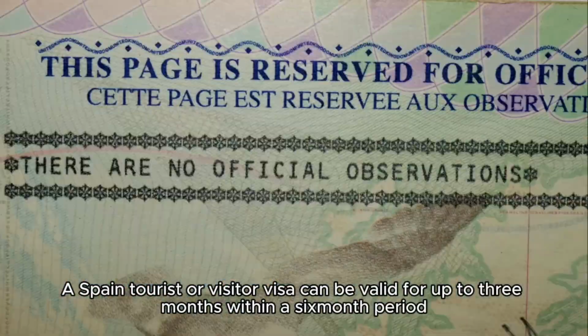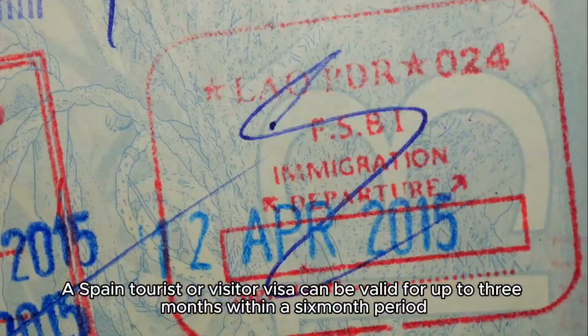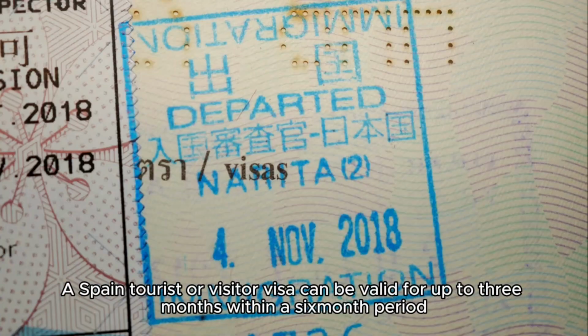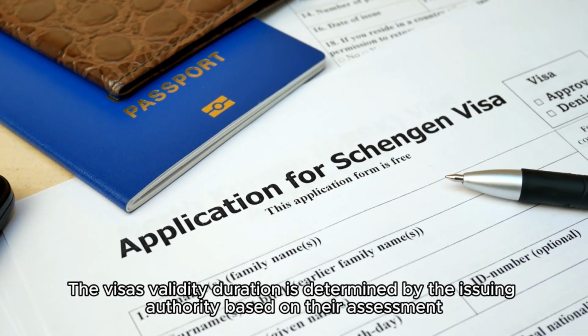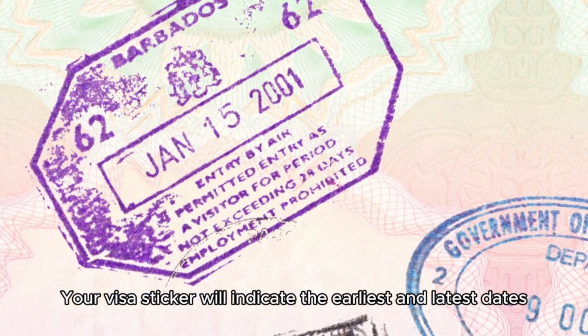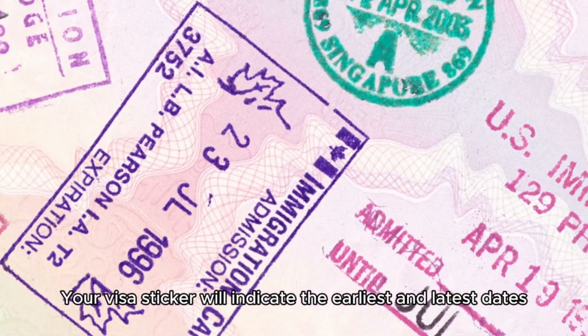A Spain tourist or visitor visa can be valid for up to 3 months within a 6-month period. The visa's validity duration is determined by the issuing authority based on their assessment. Your visa sticker will indicate the earliest and latest dates you can enter and leave the Schengen area, as well as the duration of your stay.